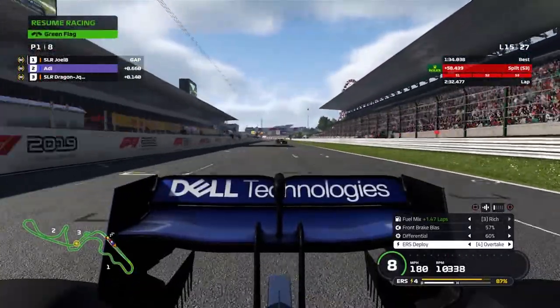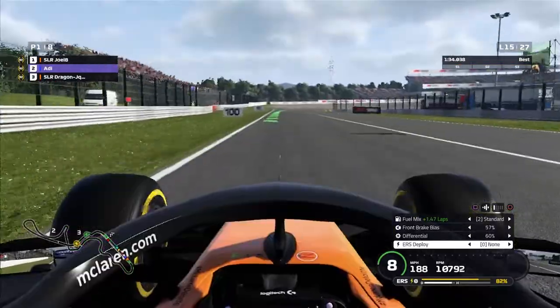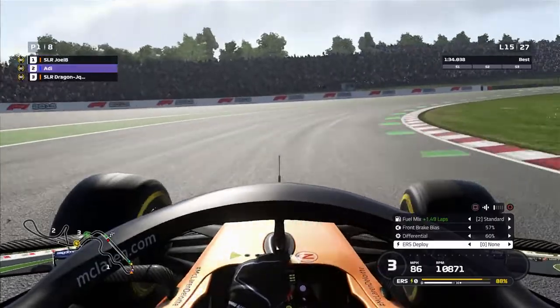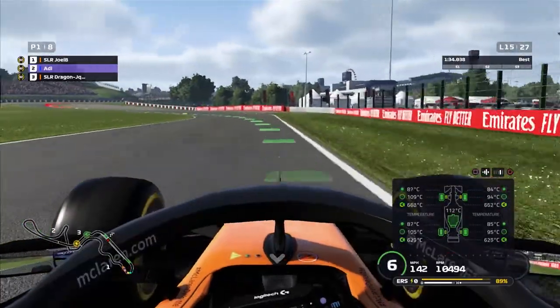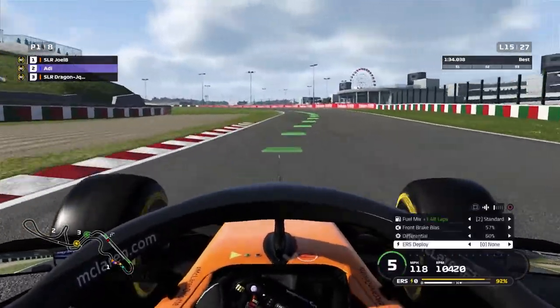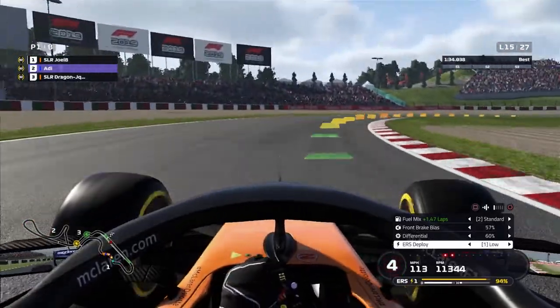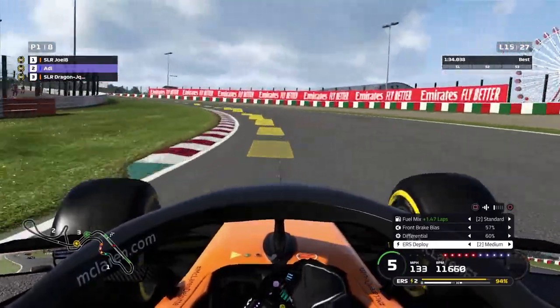Maybe Dragon can try and make a move, but you know that Red Bull is very, very quick. Well, quicker in a straight line than the McLaren, but also around here, Japan, where it's the downforce heavy circuit, Red Bull is extremely quick. And coming through the Esses now, we're trying to build a gap, or at least trying to stabilize the gap, because the Red Bull is just so fast.